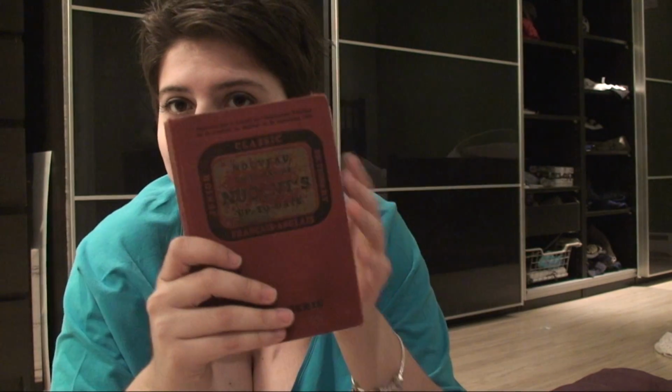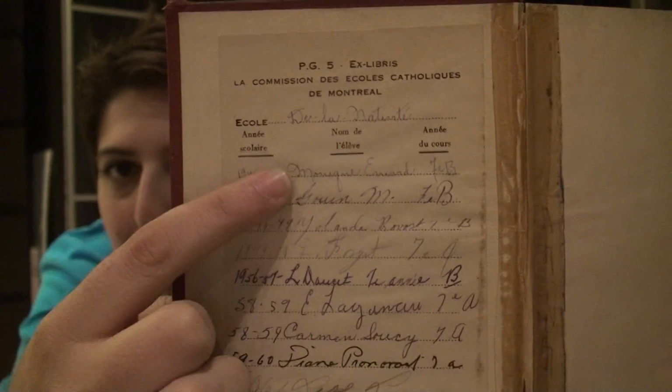And then this book was actually pretty special. I was so happy to find it. It's not that interesting of a book. It's a dictionary, a French and English dictionary. Français Anglais. It's all scuffed up, I can't even read what's written on there. But why I bought it is because on the first page, it turns out it was a library book. And you have the people who borrowed it from 1945 till 1961 and what class they were in.